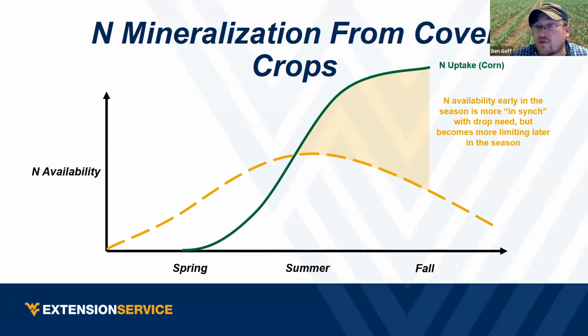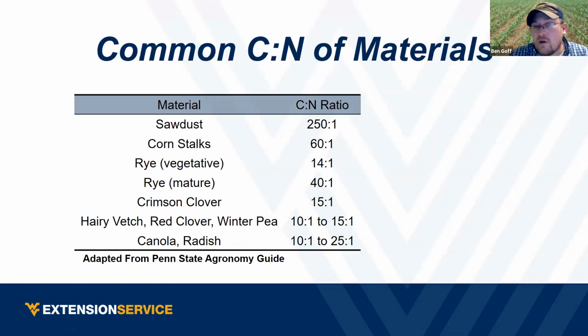And I use nitrogen as an example, but other nutrients too, especially phosphorus, a lot of it is organic based, at a more efficient uptake rate that matches the uptake of the crop. And just to show you some numbers on this, these are some common C/N ratios of various materials.